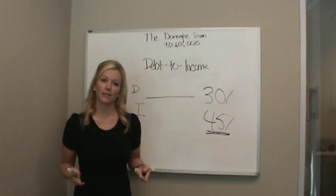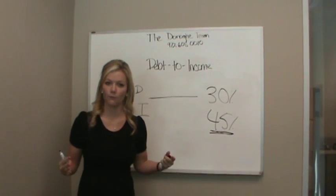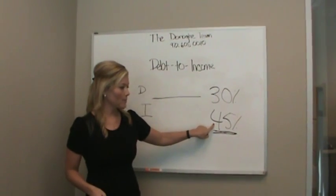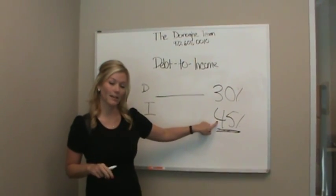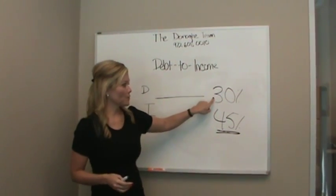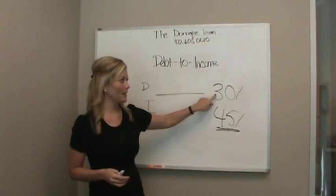But with responsible lending and mortgage lending, we're never going to allow you to buy more home than you can afford. So with your new mortgage payment, we stay at that financial fitness of 45% or less on conventional loans. If you're trying to figure out what it is currently without a mortgage debt, you want to be at 30% or below.